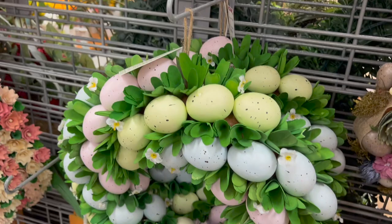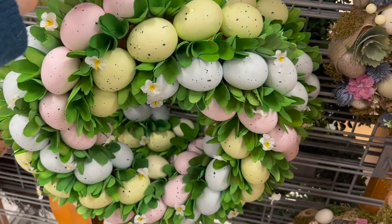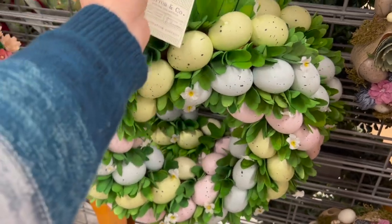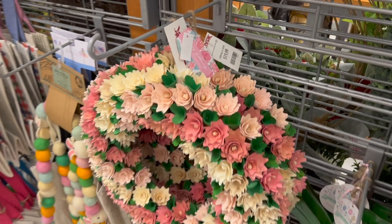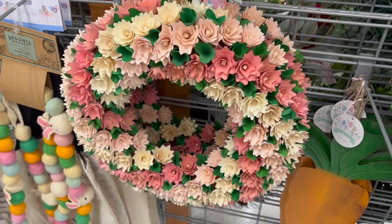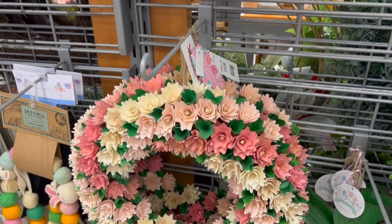They've got this one that has like a spiral of eggs and then also has like the greenery mixed in. This one is going to be $19.99. And then they've got this one. I think this one would work for Valentine's Day or for Easter. This one's going to be $19.99, and I think that's really pretty.